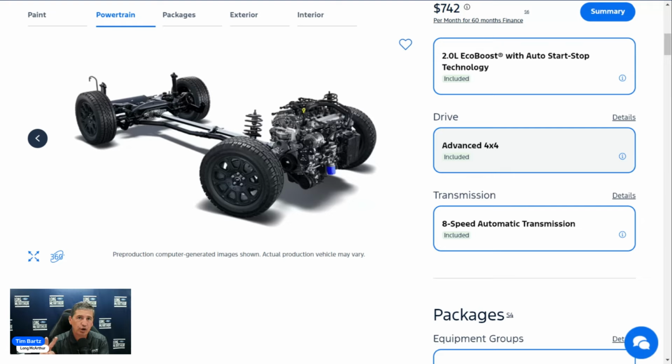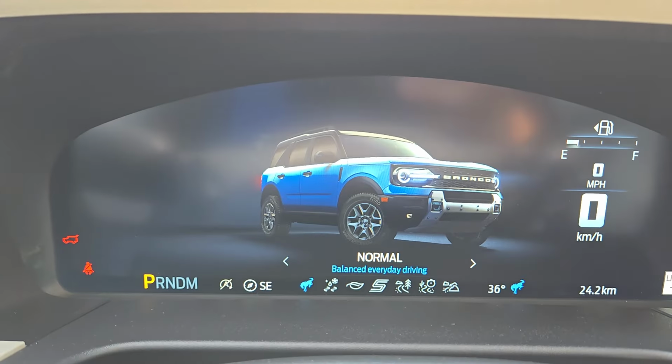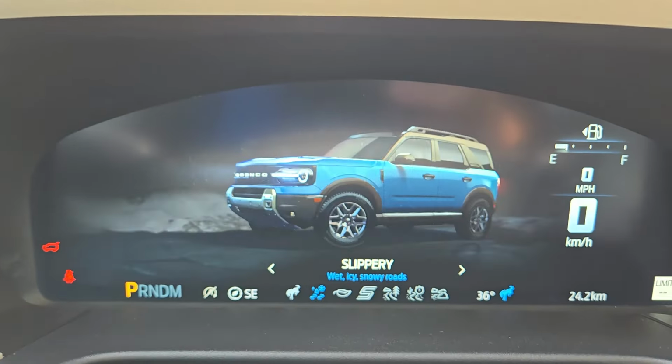So you get 2 more GOAT modes on the Badlands trim that you don't see on the other trim levels. You're going to get a normal, an eco, a sport, a slippery, an off-road mode, but with this in here, you're also going to get a rock crawl mode, and new for this year, a rally mode. So last year you got 6 GOAT modes. This year we have 7.